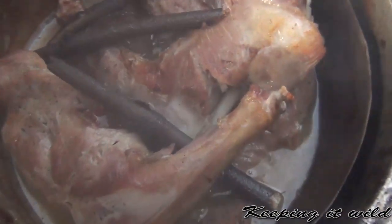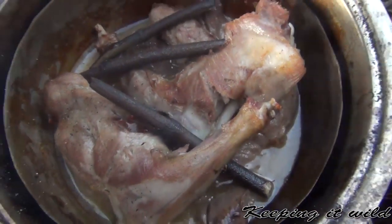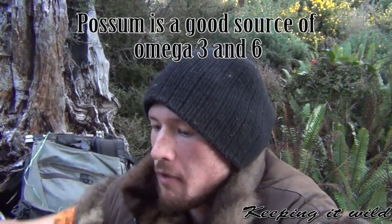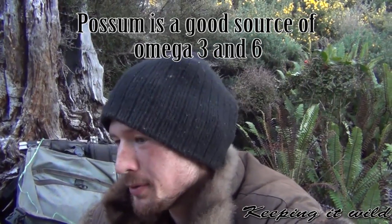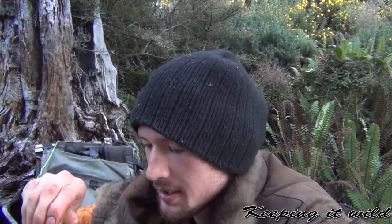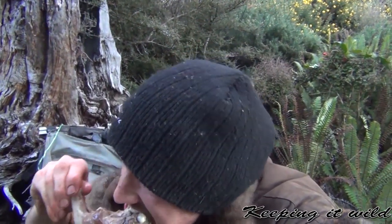Pretty darn good. Smells darn good. All this possum meat's just dripping with fat, man. That's a good thing when you're working all day. Nice and high on calories, good energy food.